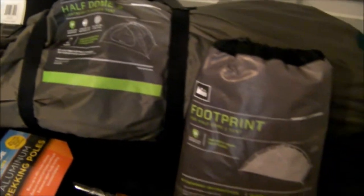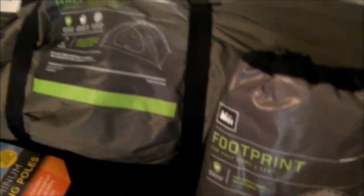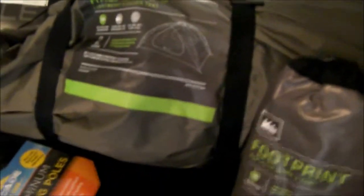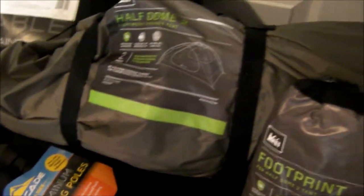So I got it mostly for camping with my son in cold weather. A smaller tent keeps more warmth in. Even though it's a 3-season tent, it does a good job keeping you warm, with good ventilation. It's a good tent. Pretty happy with it.